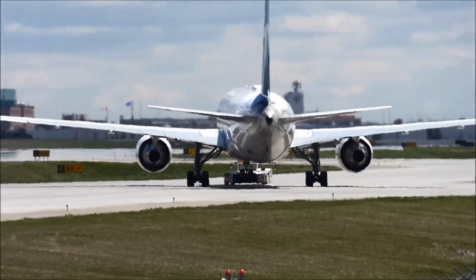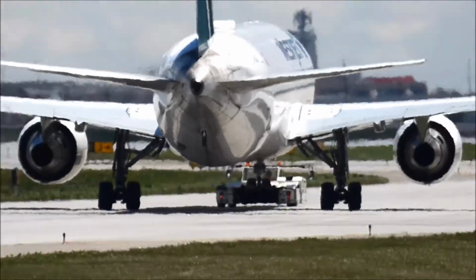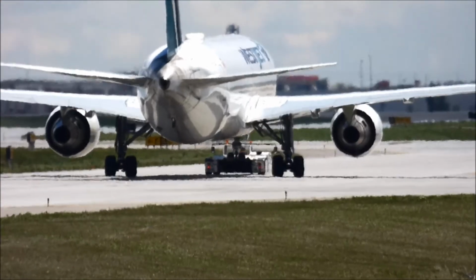Heading 280. Air Canada 851, descend 8,000. Descend 8,000, Air Canada 851.